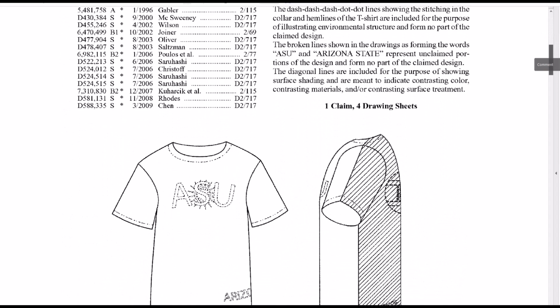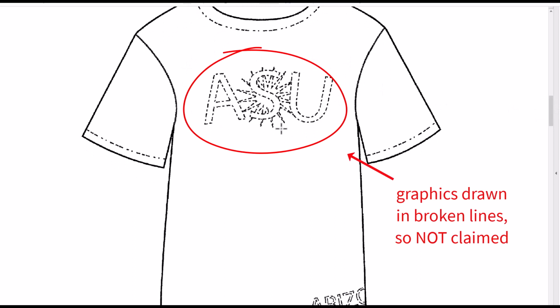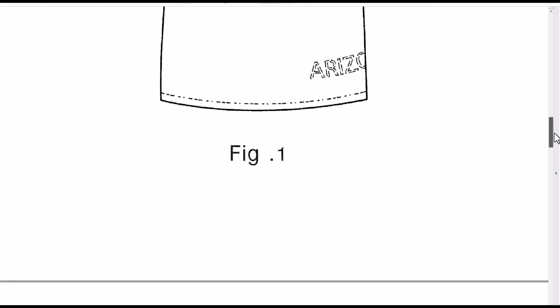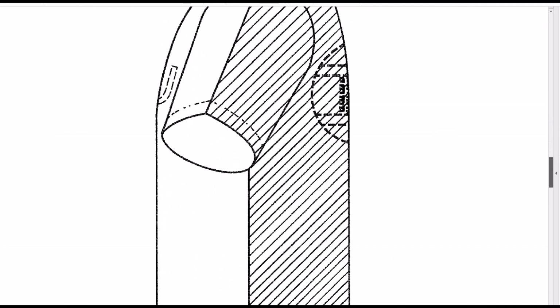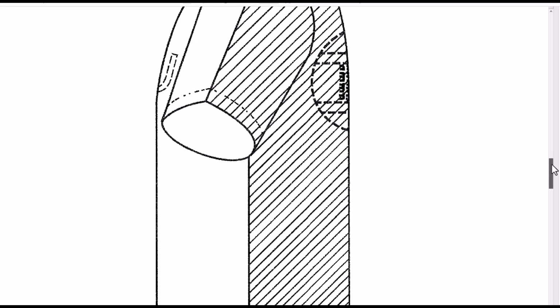And then we'll look at the drawings real quick. So you'll note the graphic portion is actually drawn in broken lines, which indicates that's not being claimed. There's another graphic portion here on the side and bottom down here, again drawn in broken lines. It's not being claimed. You can see a graphic portion on the front of the shirt drawn in broken lines here, not being claimed. And then here's a graphic portion on the back of the shirt, drawn in broken lines, which is also not being claimed. And you'll notice too that from the front and back, there's a difference in shading, which is being claimed. Okay.